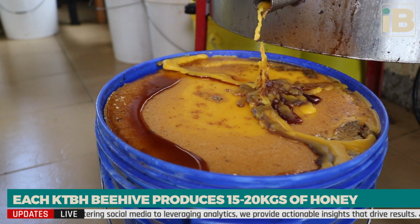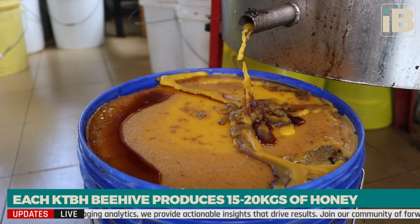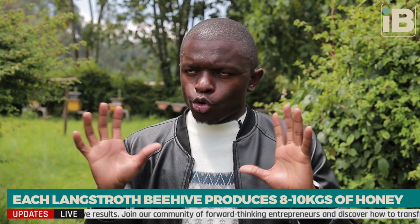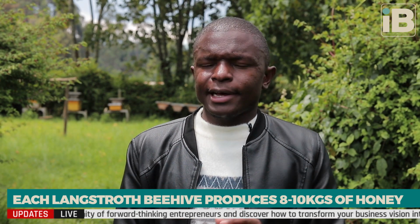In terms of production, it can vary. In KTBH, it's normally from 15 kgs to 20 kgs per harvest. For Langstroth, it is normally 8 to 10 kgs. That is crude honey. So 8 to 10 and 15 to 20 kgs per harvest.